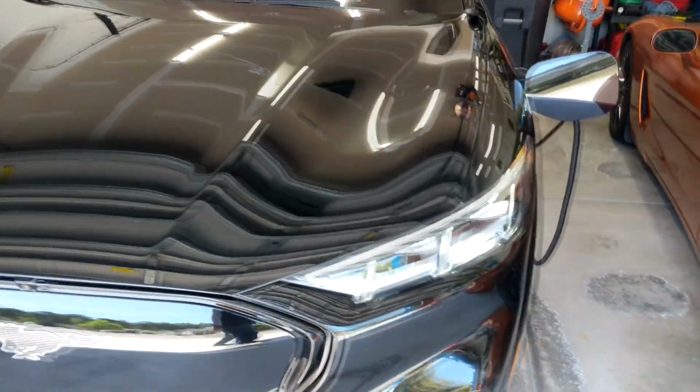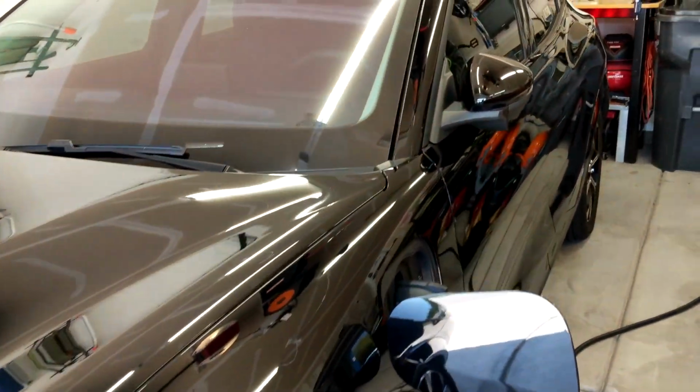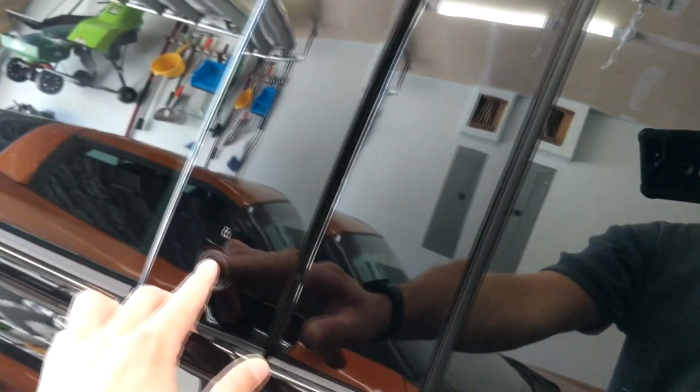Car is looking good as we just got it cleaned up this morning, ready for the long road trip ahead of us. Well, actually not too long. It's about a 400-mile trip. We got the car charging up over our Electrify America Level 2 home charger. Let's get in the car real quick and take a look at how things are going to go.